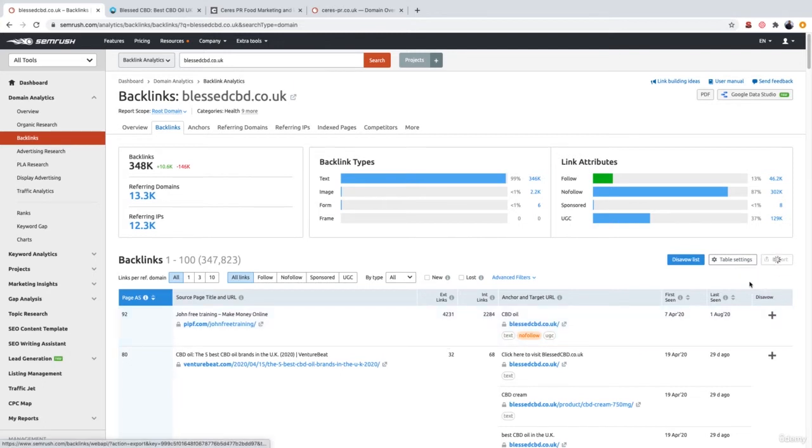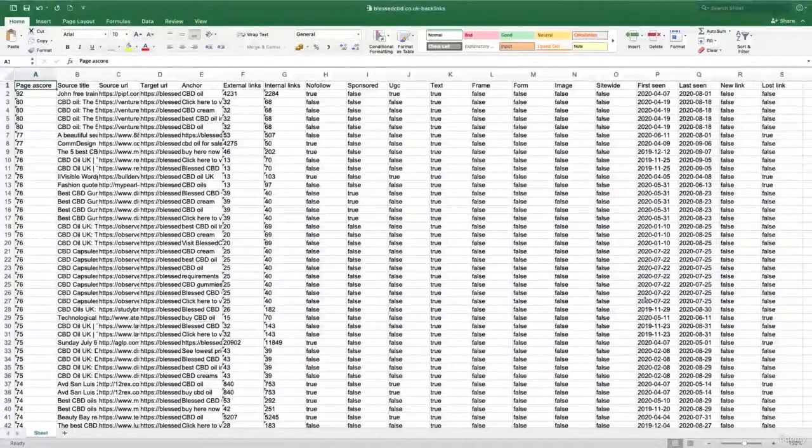I will go for Excel. That has now downloaded the file, so let's go ahead and give this an open. So once you open the spreadsheet, it's going to look something pretty similar to this. Now, don't be overwhelmed. There is a lot of information SEMrush provides us with. However, we don't need all of these columns.